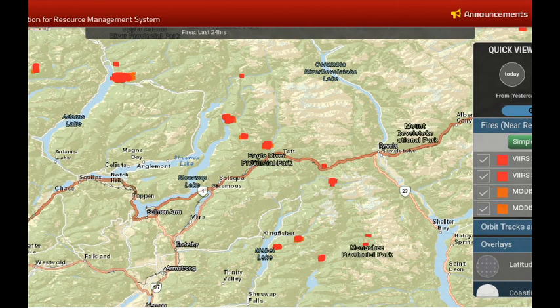Looking at a map of the region, we can see clusters of infrared. They're stretching from Mabel Lake. They go up over Highway 1, northeast of Sicamous, up over the Shuswap, and then towards Adams Lake. And there's a large cluster above the Momich Lakes.